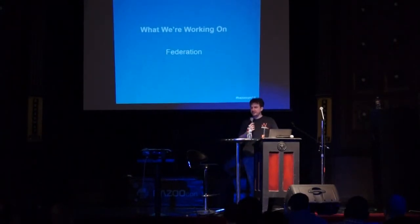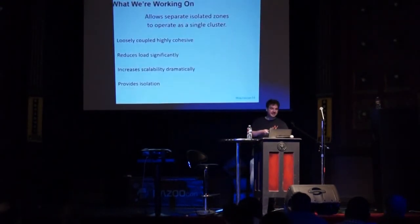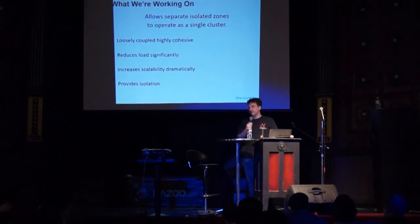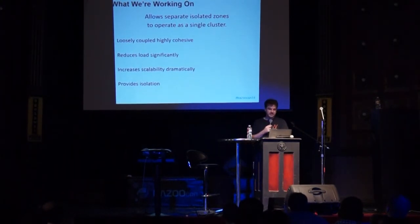We're working on federation. Who here has heard about federation in Kazoo? Everybody should have. This is allowing you to run separate isolated zones, but operate them as a cluster. So it's a loosely coupled but highly cohesive environment, which means that you are fault tolerant, and when one node or data center falls down, the rest of them continue, yet BLF works across the two data centers or zones. And other such features.